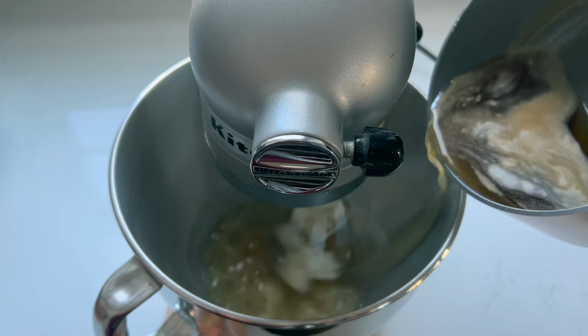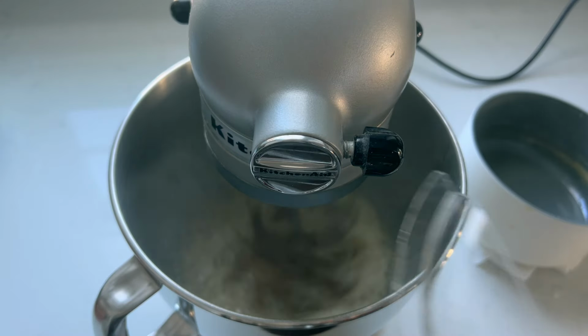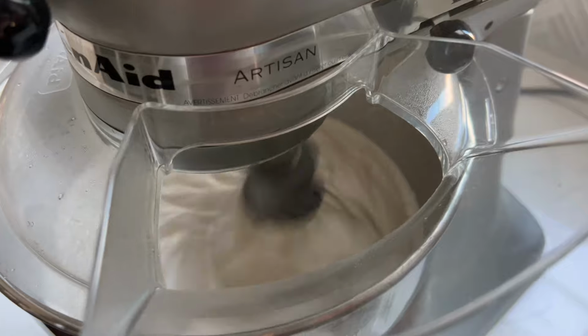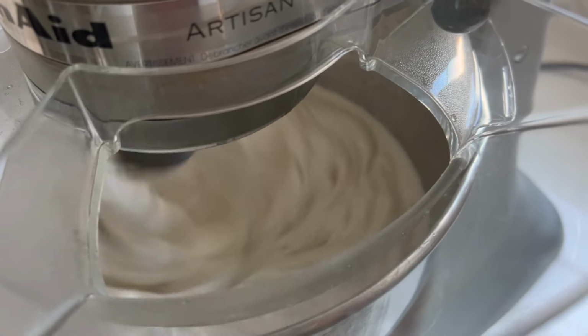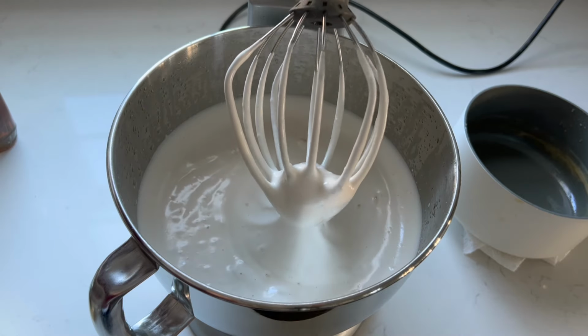And now I'm pouring in that warm honey and water mixture that I had simmering on the stovetop, and we're just gonna let that go for a little bit. And then you see how quickly it puffs up and it turns that white color. It's pretty cool to watch.